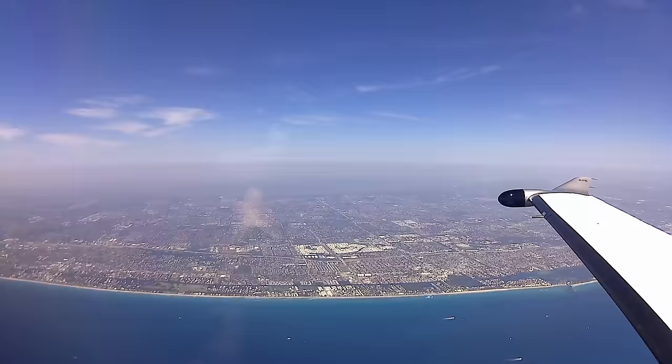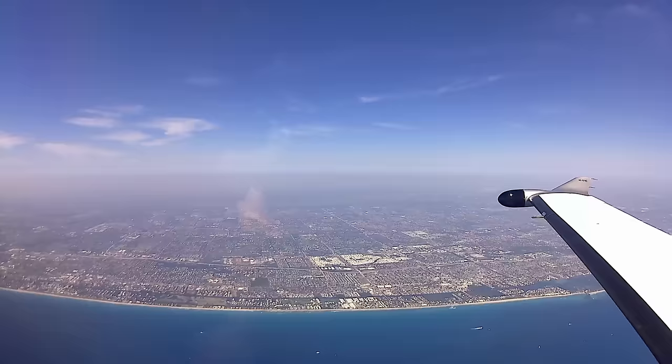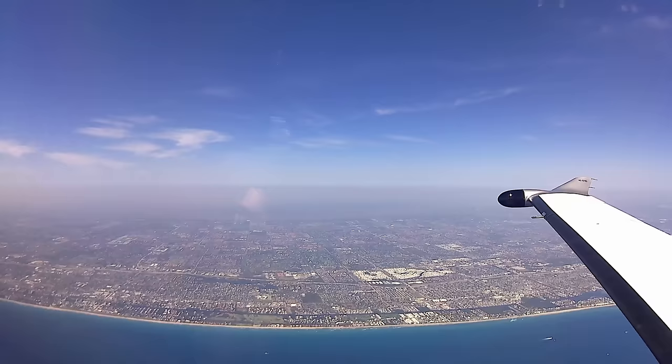Hello, Miami, Pilatus 921 November Golf, 7000 with Bravo at Opelika. 921 November Golf, Miami approach, expect runway 27 right, Opelika. Expect 27 right, 1 November Golf.